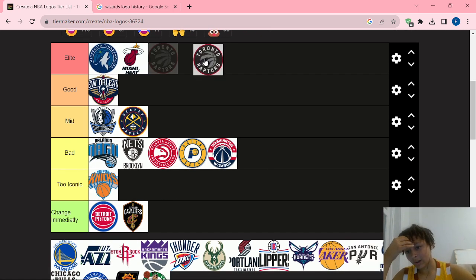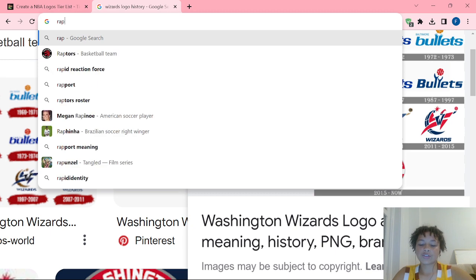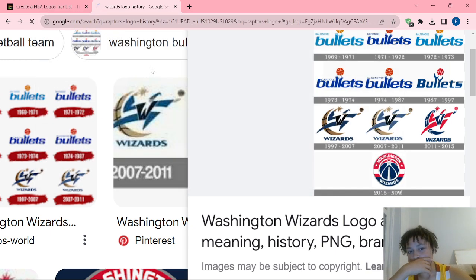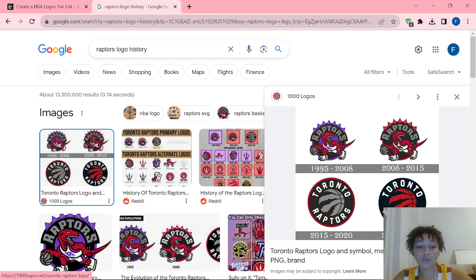Next we have the Raptors. I'll easily, right away, put them in good tier. I don't know where else to put them. The Raptors logo history is going to hurt me a little bit because I feel like this is one of the ones where you should have just stuck with the original one. Now I feel like at least the fans, maybe even the owner, know that this was probably a better logo, but maybe they had to include Toronto up here, so I don't even know.